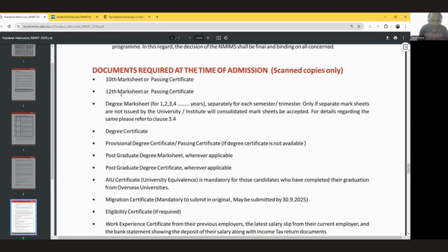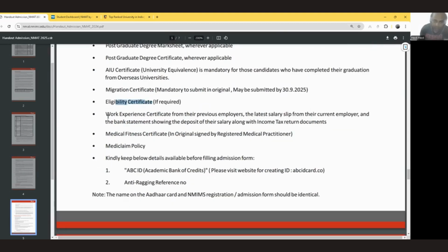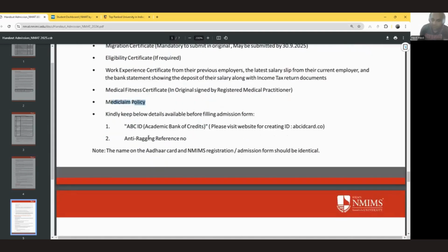Then the documents required at the time of admission, scanned copies only. 10th mark sheet, 12th mark sheet, passing certificate, degree mark sheet, degree certificate, provisional degree certificate. If a degree certificate is not available, if you're graduating only in 2024, then a provisional degree certificate. Post-graduation degrees, if you have done post-graduation. AIU certificate, I don't know what this is. Migration certificate, eligibility certificate if required, work experience certificate, medical fitness certificate, medical aid policy. Again, this is like jumping the gun. Once you secure admission, you will get to know of this.